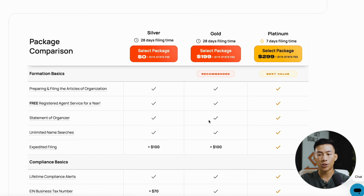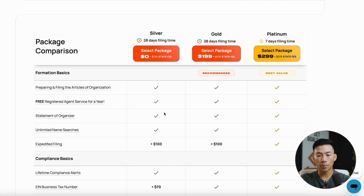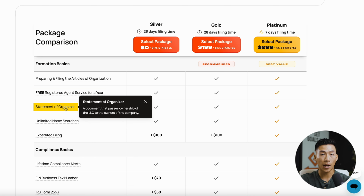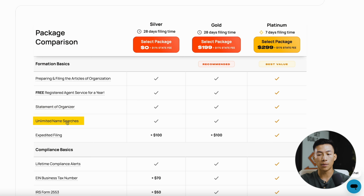Now, to go over some of the features that you get on each plan, on every single plan, you're going to have the preparation and filing of the articles of organization. You're going to get a free registered agent service for a year. You're going to get the statement of organizer, which is basically a document that passes ownership of the LLC to the owners of the company. And you're going to have unlimited name searches, so you can search any business name that you want to see if it's available. Now, in terms of expedited filing, this is only going to be available for the platinum plan. So you're going to be able to file your LLC in 7 days instead of 28 days.